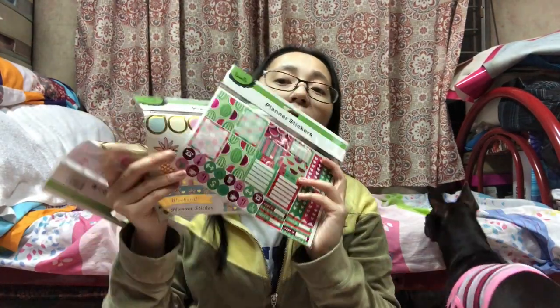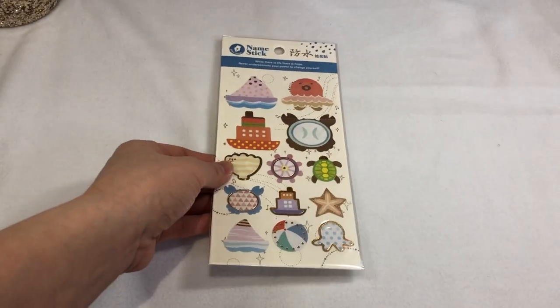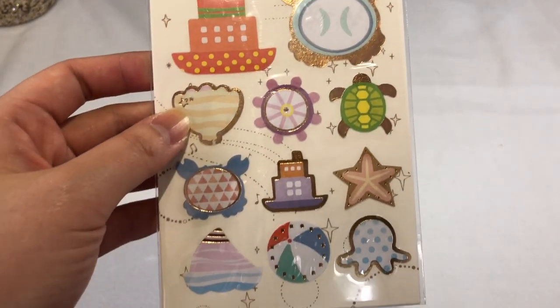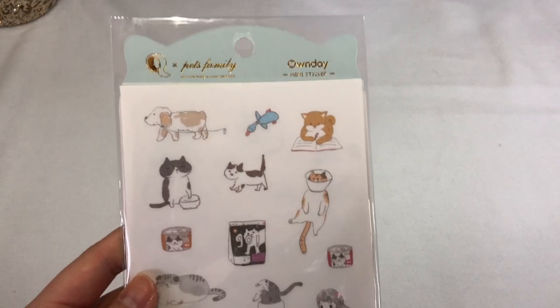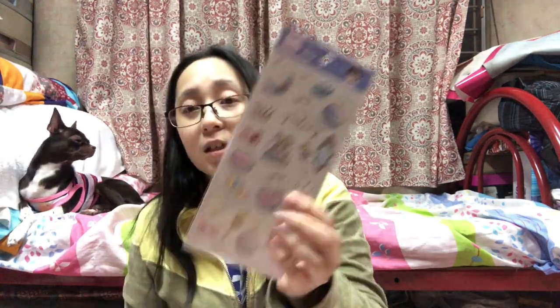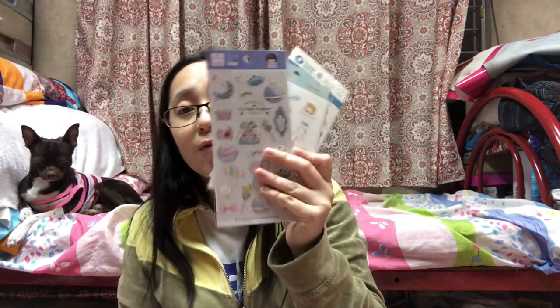This one, 3 for 100. And also some foiled stickers, flat. And cats. And princess. This one also 3 for 100. So that's it. That's everything I bought in Divisoria.